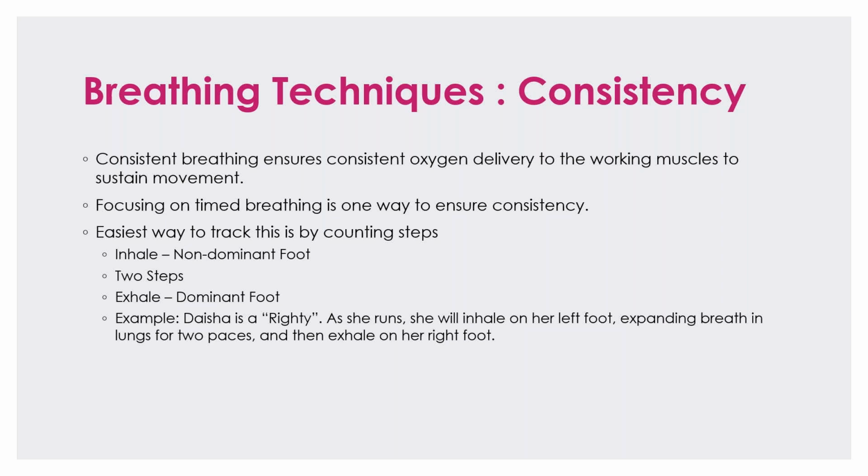The best way to ensure consistent breathing is to focus on timing your breathing. And the easiest way to time your breathing is by counting your steps. So I am going to inhale on my non-dominant foot. I'm going to expand the breath in my lungs for 2 paces, and then I'm going to exhale on my dominant foot. So for example, I'm a righty. As I run, I'm going to inhale on my left foot, and then I'm going to expand the breath in my lungs for 2 paces and exhale on my right foot.